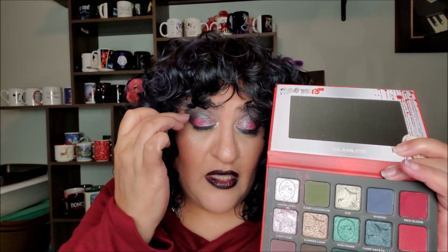Okay, so a few things that I did when we got out here. First of all, I took this color, Jason Lives, and I put it directly under the brow, and then I went ahead and freshened up the summer camp between it now and the rest of the crease there. I used this on the very inner corner of my under eye. However, it didn't show up very well. So I went ahead and went back to Camp Crystal Lake.